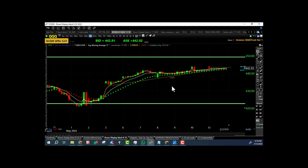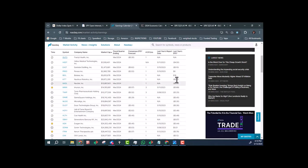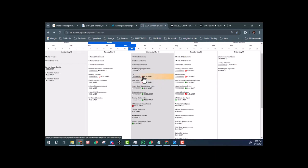We did the sectors. We did the technicals. Let's take a look at the dollar. Reminder, CPI is tomorrow. I'm not going to be here tomorrow because I have an event I have to go to. But we can take a look at the economic calendar. Again, CPI is on Wednesday at 8:30.